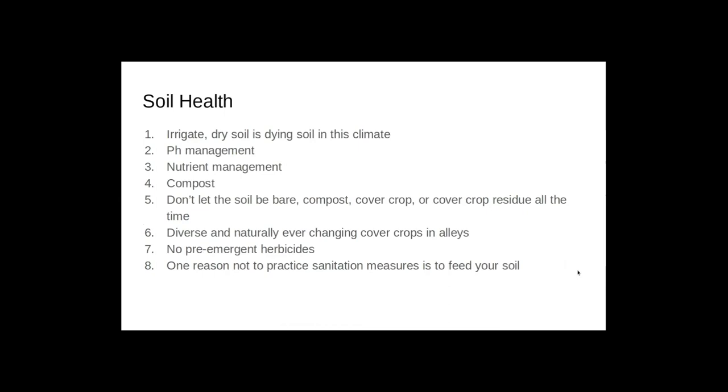Soil health, irrigate, irrigate, irrigate. Dry soil is dying soil in this climate. You don't want your soil to get dry and overheat it and kill off your mycorrhizal fungi. So I'm, again, big believer in irrigation. It's the simplest thing you can do for plant health.